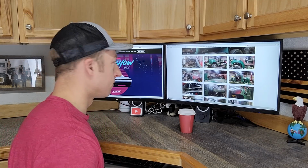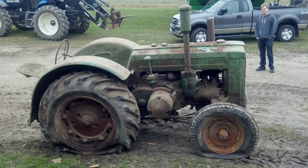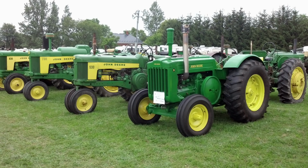Okay, next one. This one here is a 1944 John Deere D. The condition it was in when they got it was pretty well used, which is typical for an old tractor like that. Took it down to just about nothing and built it up into what's now a beautiful old tractor.